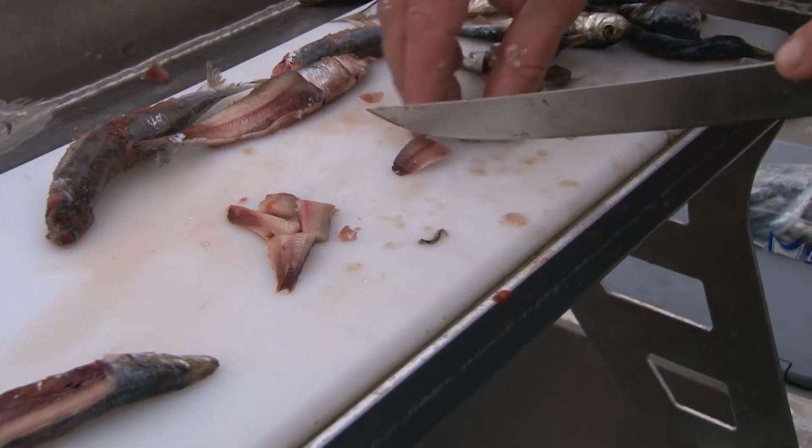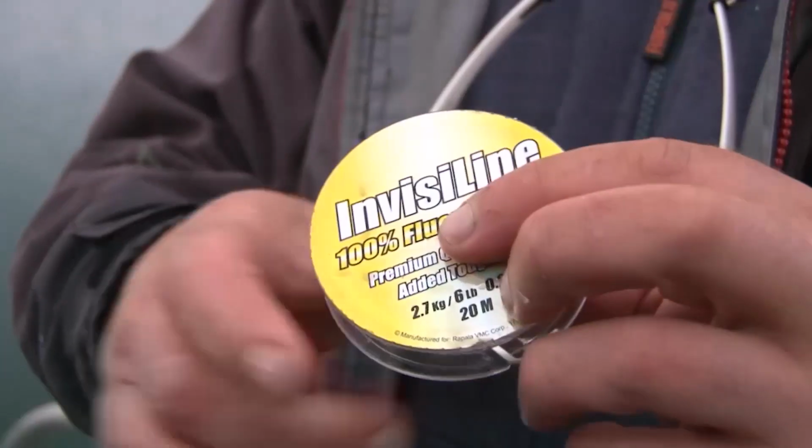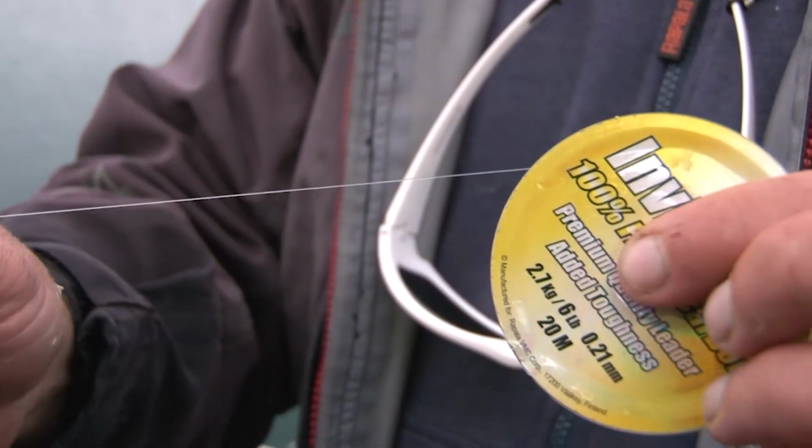Now, even though Chinook salmon are voracious predators and they grow to a big size, when it comes to bait fishing, finesse is really important. So what we're going to do today is we're going to use light leaders of around 6 pound fluorocarbon. You don't really want to go much heavier than that at the moment. That should be enough to catch the fish we want to catch today. And we're going to use lightly weighted or unweighted baits.